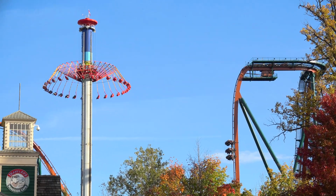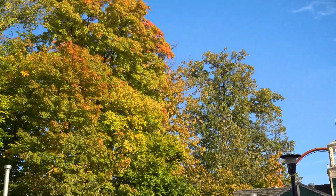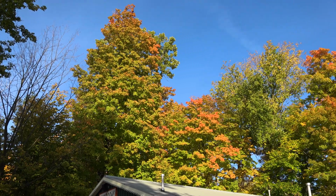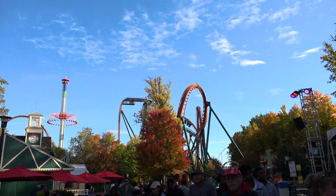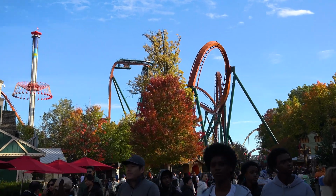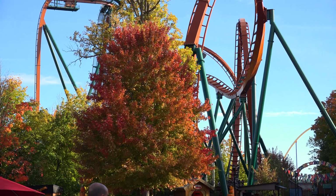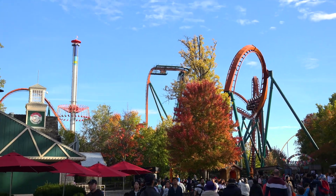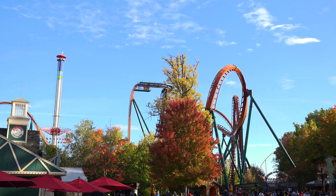The main Frontier Canada Plaza remains the absolute best spot for all of your autumn views. All the foliage looks fantastic. I mean, this set of trees right here is just incredible. I absolutely love it. And of course, Yukon Striker right there. I mean, it is just perfect. This whole area is wonderful.